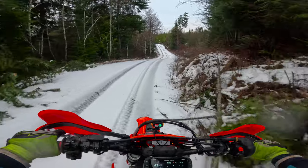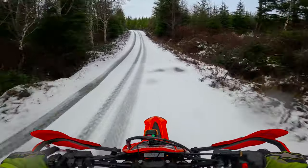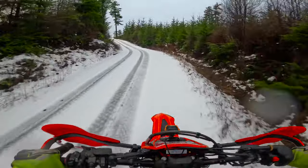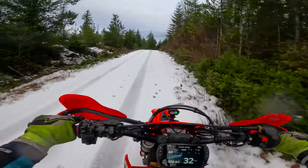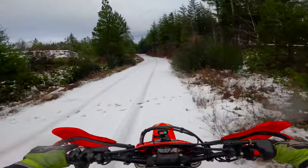So now we are just trying to make our way up to the level with a little bit more elevation here. It's hard because there's just no traction. Man, this is tough going in here, boys. This tire just doesn't have the bite in here. But I don't think any tire would today.